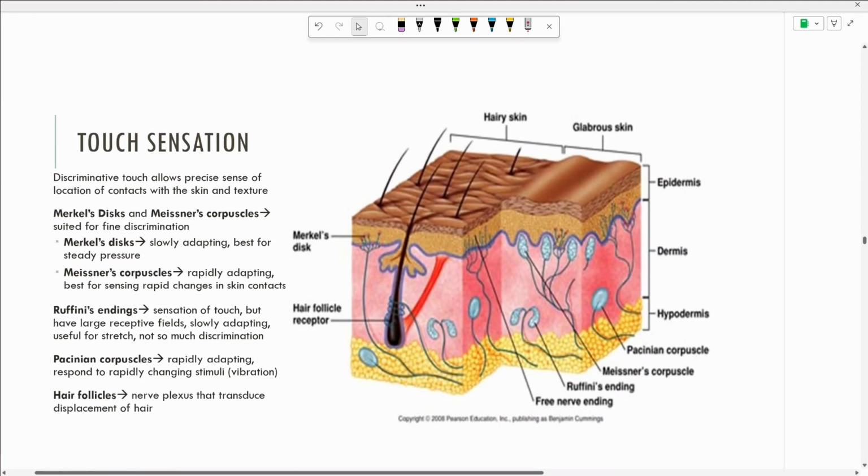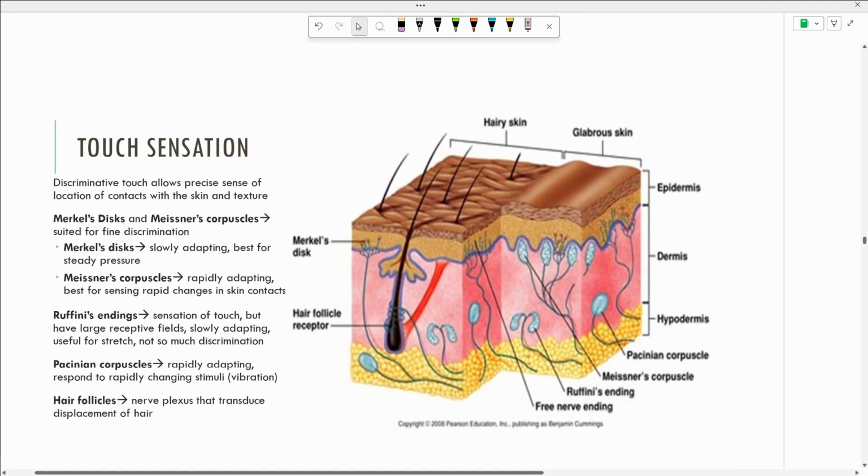So touch sensation is the first thing we're going to talk about. Obviously, we have to deal with the skin. One of the important things about our skin is discriminative touch. That tells us, it's called two-point discrimination. You have an instrument that has 2 pinpricks on it with a ruler, and you spread the 2 points apart, and it gives you a distance of how many millimeters. And you want to see how many millimeters apart before someone starts sensing that there are 2 pinpricks and not just 1. So the more densely populated those receptors are, the more you'll pick up on certain sensations.